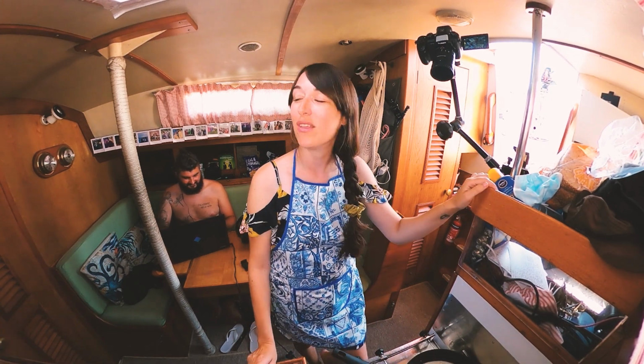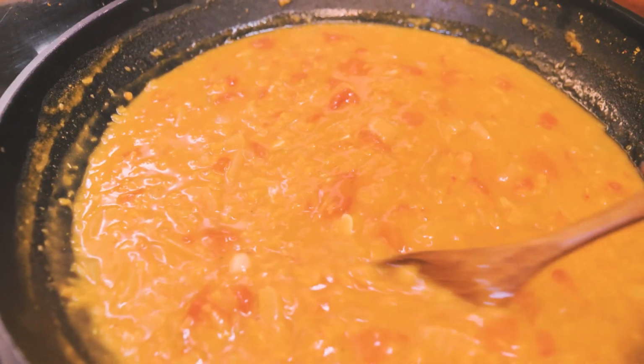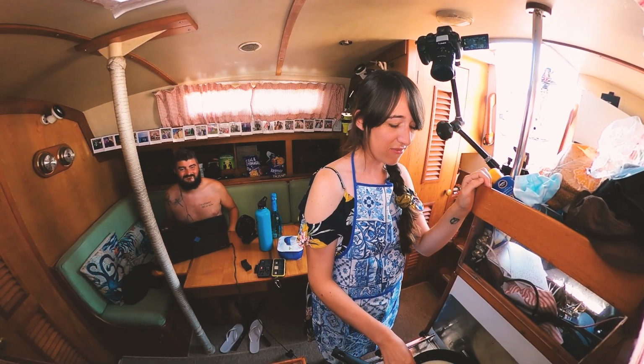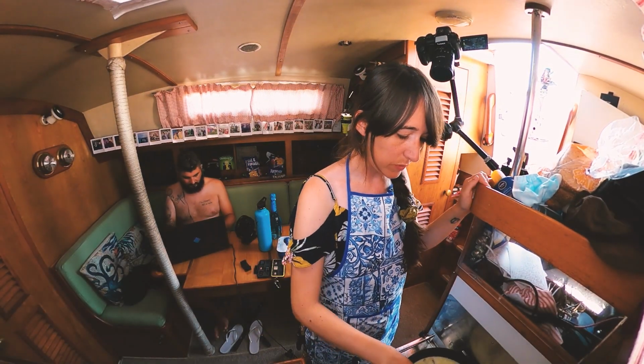Okay, what's your favourite meal that we ate on board? The dal that you did. Oh yeah, so we really, really like a sweet, yummy, coconutty dal. That's our favourite, isn't it? Yes.